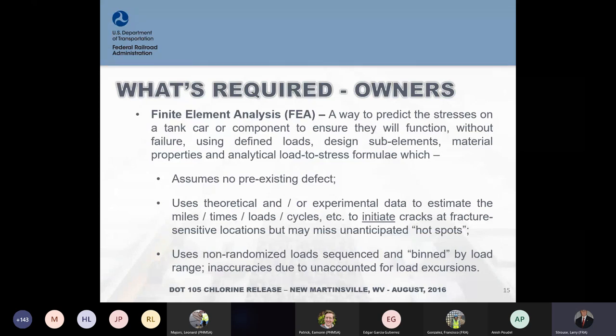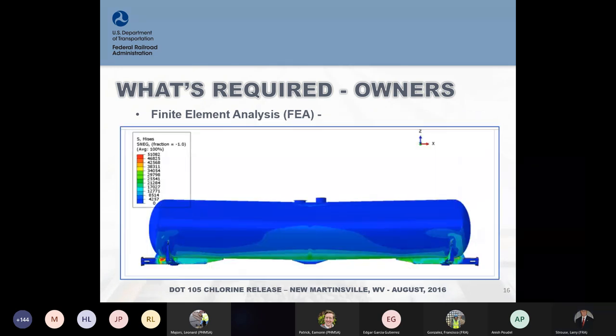It uses non-randomized loads sequenced in bins, in other words, groupings of loads of a certain load spectrum by load range. Inaccuracies occurred due to unaccounted for load excursions. This is areas where the railroads may be very energetic in handling of the tank cars. Here's an example of an FEA. Notice that it's very difficult to see the hot spots on the tank car. The blue regions, the cool regions, are very low stress. The orange and red regions are the very high stress. This is of a particular tank car underframe design that did have a problem where that orange group of cells is located on the left side of the picture.